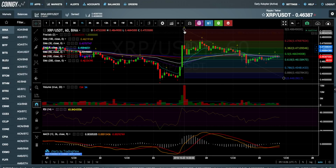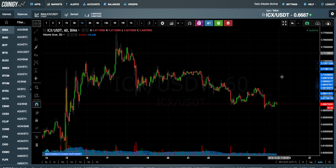XRP, after the surge that we had from the news of Coinbase, has fallen down and corrected down to the 786 level and started moving back up slowly. It's regained the 9 EMA support about 4 hours ago, and it's still sitting above the 9 EMA. Good position on the RSI, also on the MACD. And then we have ICE here. It's been sitting in this tight range for about 10 hours or so. So we're hoping to see if this can start moving back up to the upside.